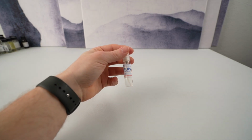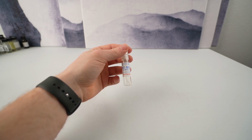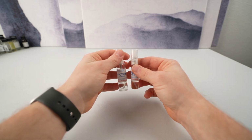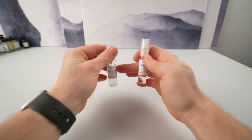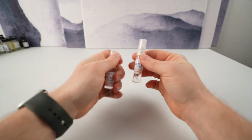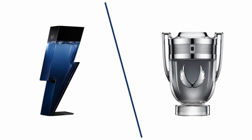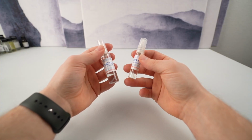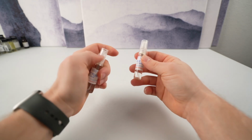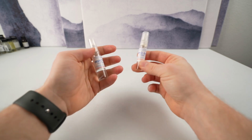I should say that on Fragrantica, the one that Bad Boy Cobalt gets compared to the most is Invictus Platinum. This one I talked about earlier. And they smell nothing alike. Invictus Platinum is so much sweeter and so much more bubblegummy than Bad Boy Cobalt. I don't know why people would compare them. They don't have anything in similarity besides they're both those mass appealing generic type of smells. But no, I would choose Bad Boy Cobalt over Invictus Platinum all day, every day, and they're not even close.